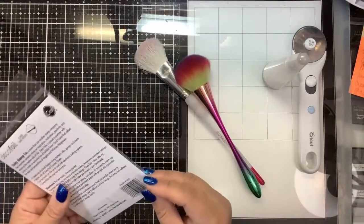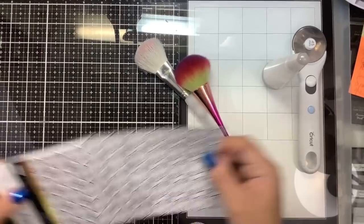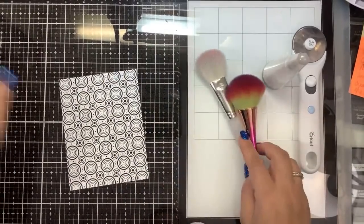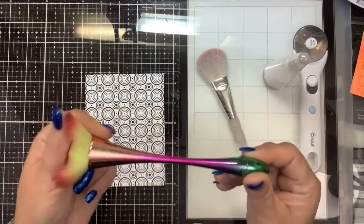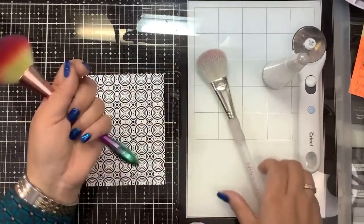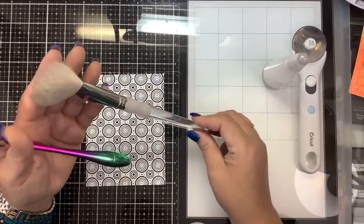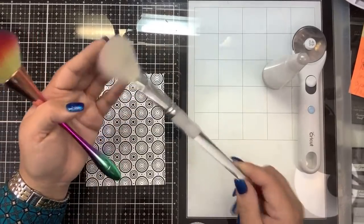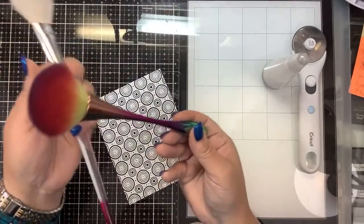So here's what happens. Remember how I talked about static cling, right? So whenever you are foiling, pick up one of these. They're $7 on my Amazon shop, and they're really pretty, okay? Pick up a couple. You can get other ones, but if you have a large soft makeup brush, this one I now use for glitter and embossing powders and things like that. This one's just prettier, and it's just much softer.